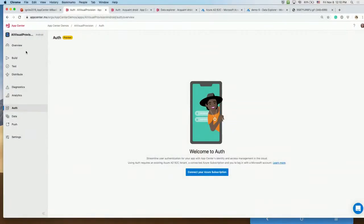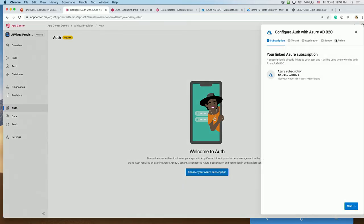So this is the App Center portal, like what Ila mentioned. It has build, test, distribute, and continuous monitoring, diagnostics, analytics, and the mobile backend services of data and push. So in Auth, there are 5 steps that you have to do in order to get the app set up and start working, and these are the 5 steps.